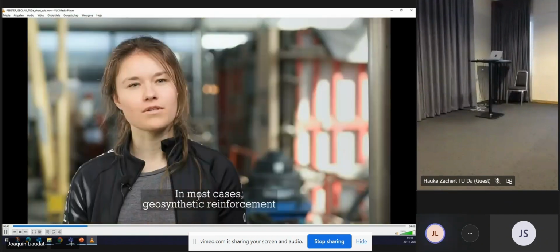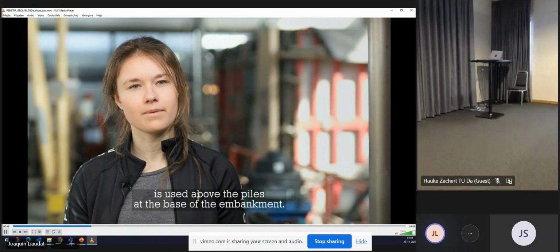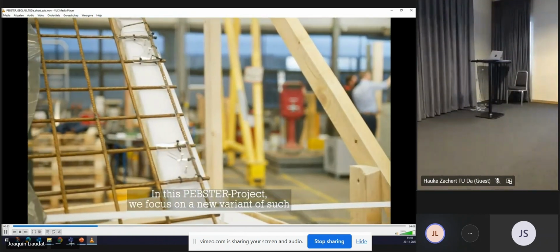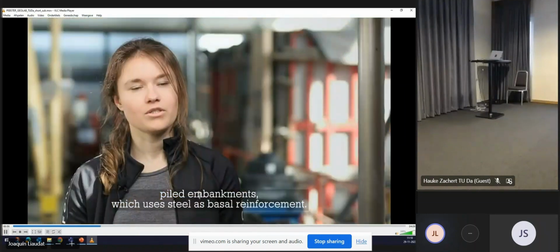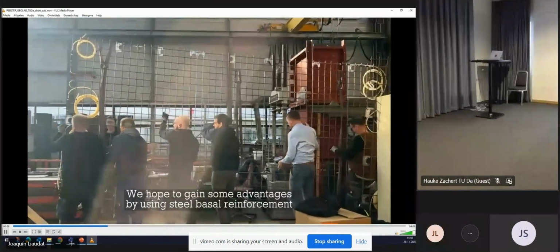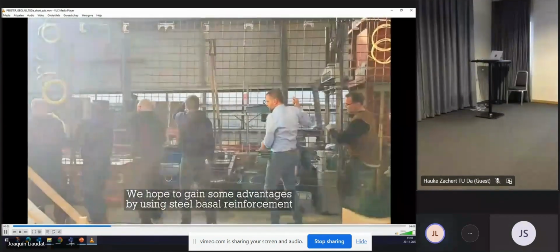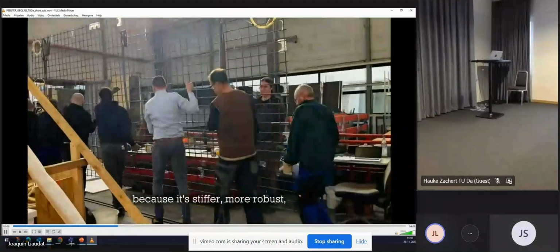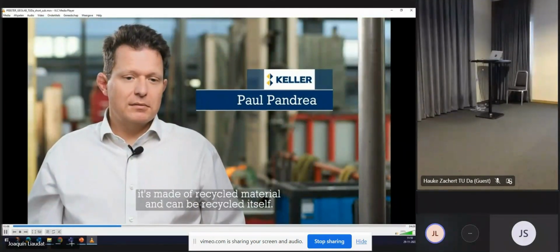In most cases, geosynthetic reinforcement is used above the piles at the base of the embankment. In this PEPSTER project, we focus on a new variant of such piled embankments, which uses steel as base reinforcement. We hope to gain some advantages by using steel basal reinforcement because it's stiffer, more robust, it's made of recycled material, and can be recycled itself.